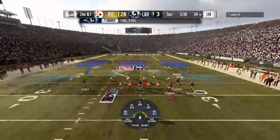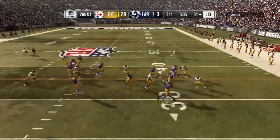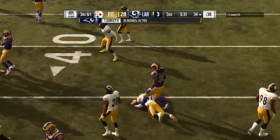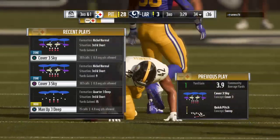Here's 2nd and a yard from the 34. Here comes carry number 10 for Gurley. And he'll be taken down right around the 34 after a pickup of only a yard.